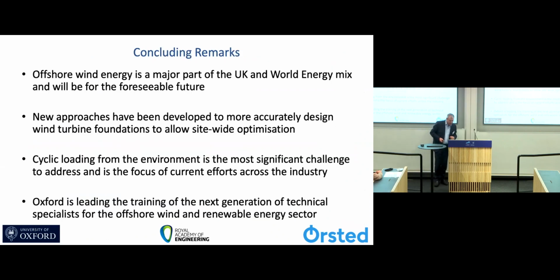So I'm going to finish now and hand over to Henry, but clearly offshore wind is a main player in the renewable future. We can do a lot on the engineering side to optimise things, and Oxford is leading a lot of that work, and also the training of the next generation of leaders. So I'll pass to Henry to talk about PVs, and then happy to take questions at the end.